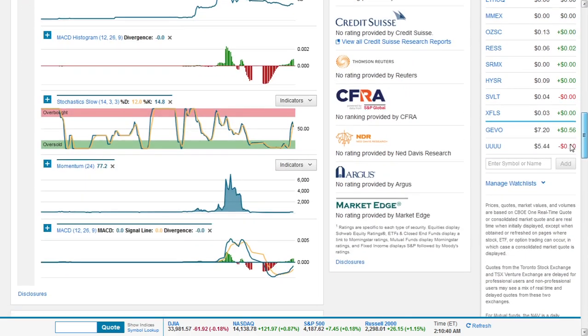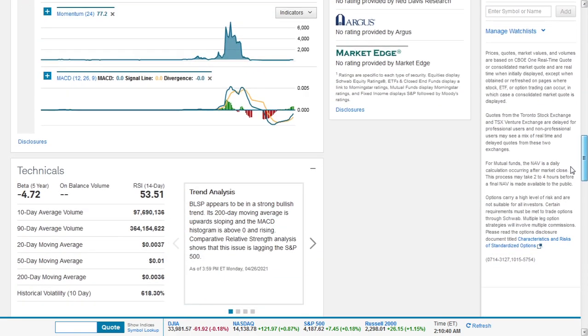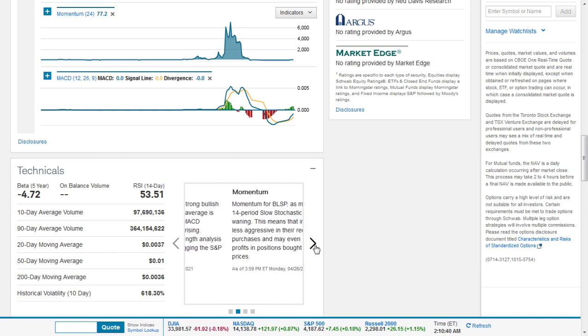So moving down, we can see that Blsp appears to be in a strong bullish trend. Its 200-day moving average is upward sloping. The MACD histogram is above zero and rising. Comparative relative strength analysis shows it is lagging the S&P 500. Momentum for Blsp, as measured by a 14-period slow stochastic oscillator, is waning.